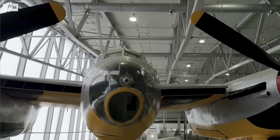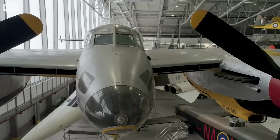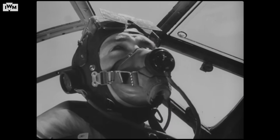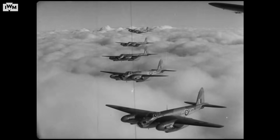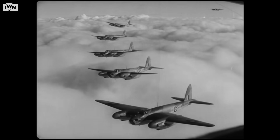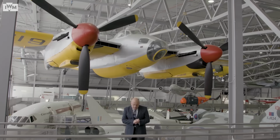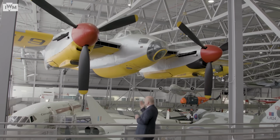That Mosquito became the fighter bomber, the FB-6, and was found that it only actually slowed the Mosquito down by about 15 knots. So in effect, even the slowest Mosquito was still doing 380 miles an hour with that amount of sting at the front. Obviously not painted like ours is, I'll explain that in a minute.